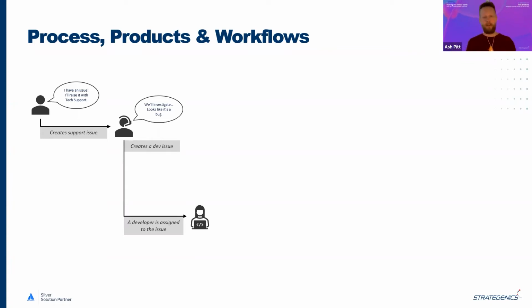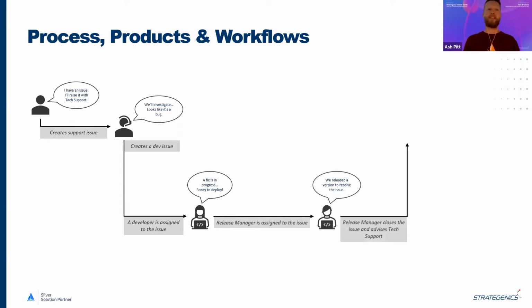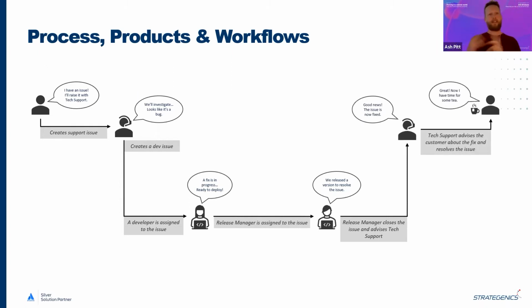Now in this scenario, we have a release manager, and they're the people who will push the button to allow the software to go out to the world. So, like if you've got an app update or those kind of things, that's generally one example of what they can do. Then once the software's released, it goes back to the tech support or customer support person to say, hey, it's all done. And then the customer's notified, and then they can have a tea.